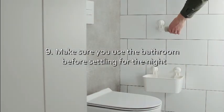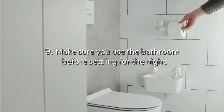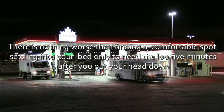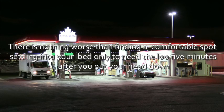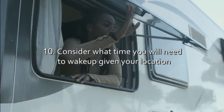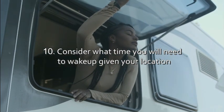9. Make sure you use the bathroom before settling for the night. There is nothing worse than finding a comfortable spot, settling into your bed only to need the loo 5 minutes after you put your head down. Make sure you find a gas station or somewhere similar to use the bathroom before you park up for the evening.